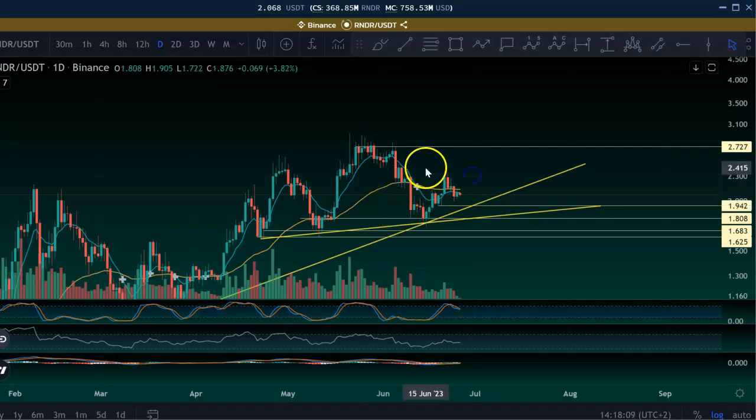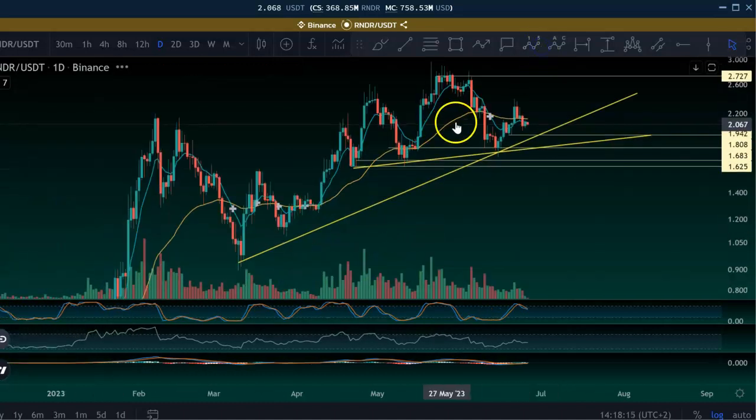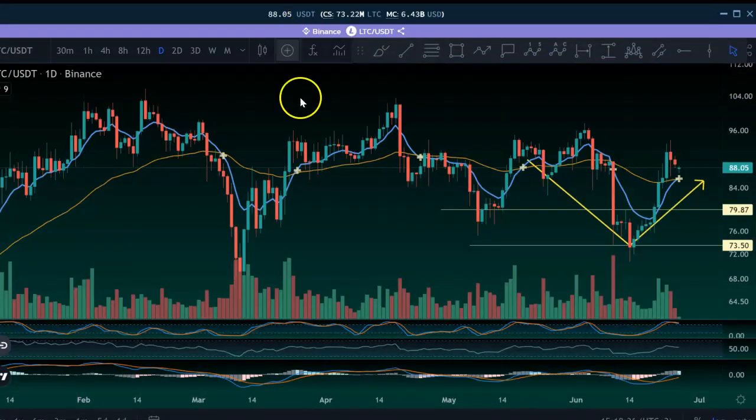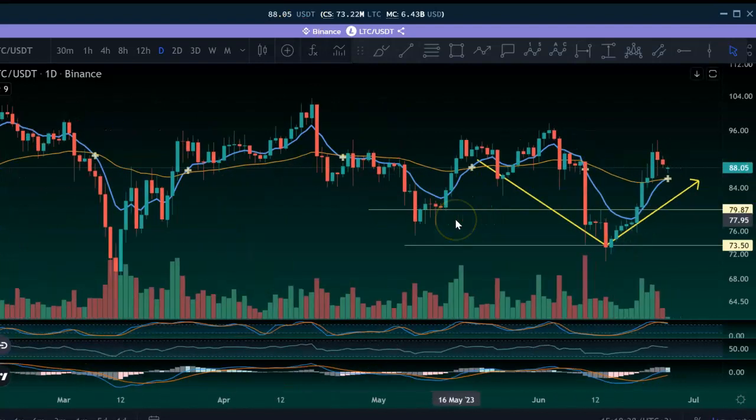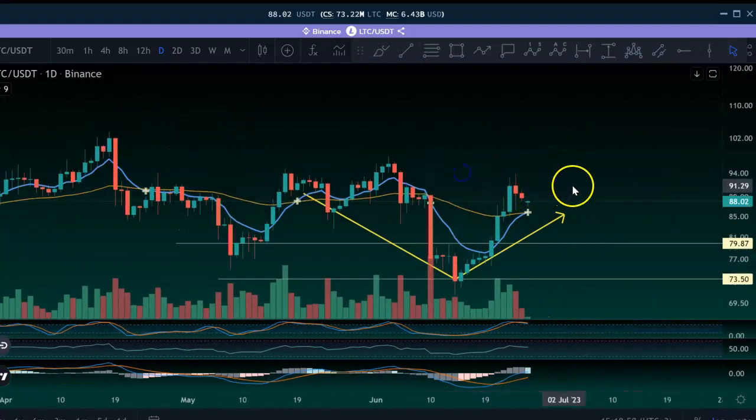So for the time being, we are in an uptrend here with Render, one of the few altcoins that is actually in an uptrend. And lastly, let's take a look at Litecoin, because as I said in my previous analysis, we are now just 1 month away from its halving, 40 days away from its halving. And with its halving, I'm expecting that we're going to see a lot more pumps and a lot more volatility, which will be good for us.